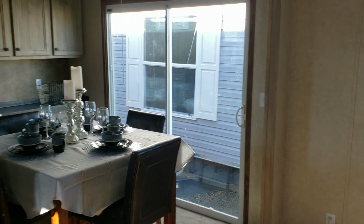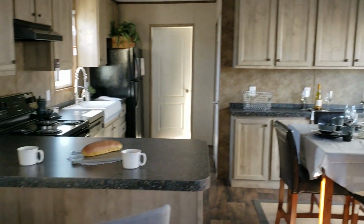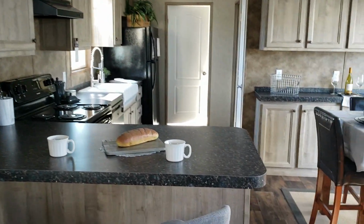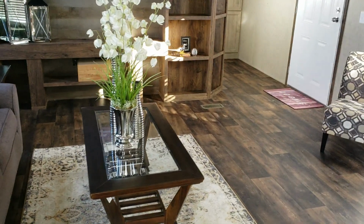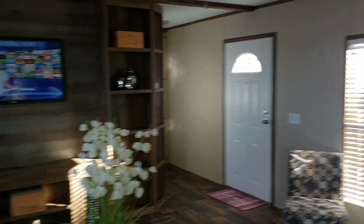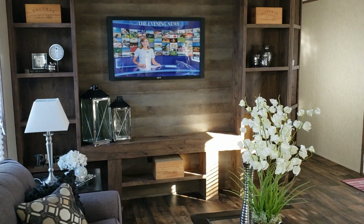This has been one of our most popular floor plans, the Anniversary homes, because you get a little bit of everything out of it. You get the built-in entertainment center, you get the rustic look, sliding glass back door. And what's nice about this house, it has the wood grain linoleum throughout it, so it's really easy to clean. You don't have to worry about anything, but that entertainment center is something else. That is nice.